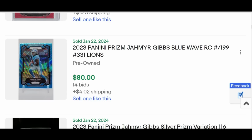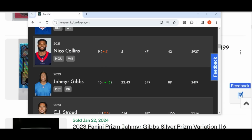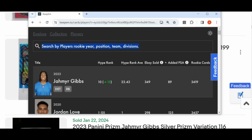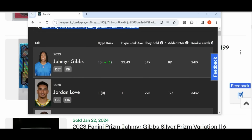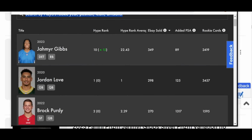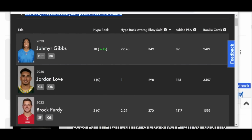His Raw Prism Blue Wave, serial numbered out of 199, closing for $80. This is not an autograph card. Super impressive transaction. Jahmyr Gibbs totaling $349 in buy it now, best offer accepted cards in the past 24 hours. In fact, that leads the entire class of NFL players right now in the past 24 hours in terms of buy it now, best offer accepted, sold cards. There's your love for your modern running backs, directly correlated.